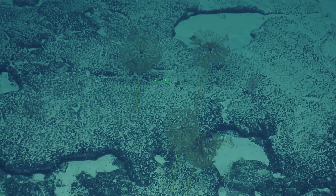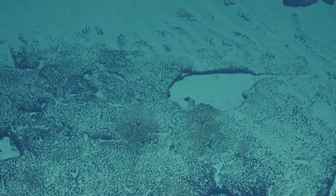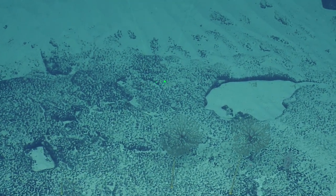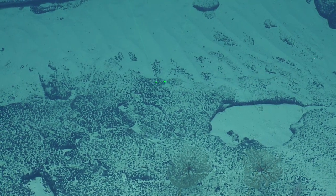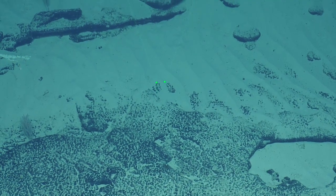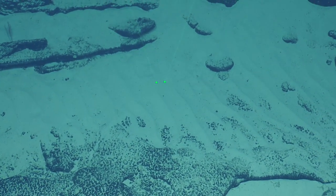That's another Chrysogorgia geniculata. Okay, I'm going to put in another move. Bridge, Nev, let's add 30 meters, 295. Looks like a fallen bamboo.